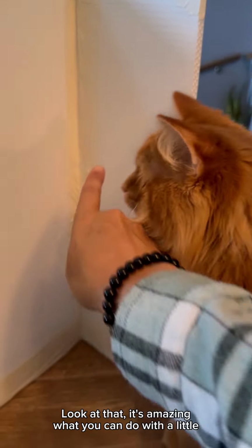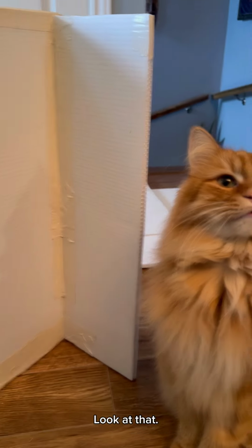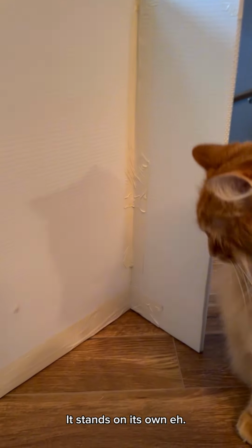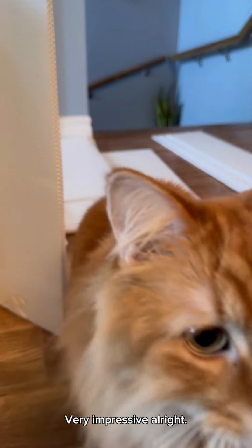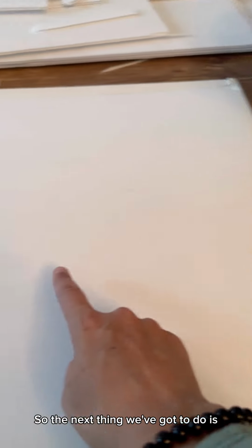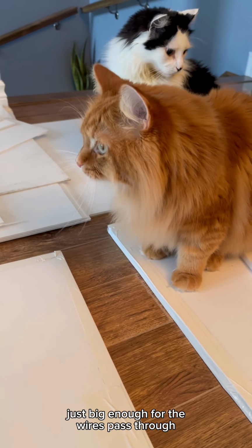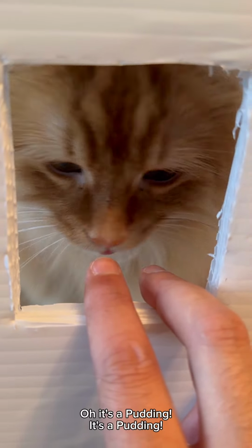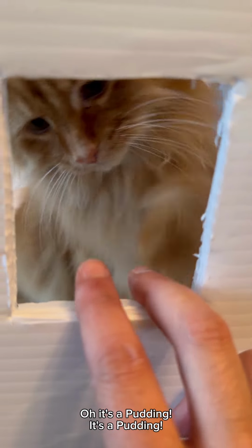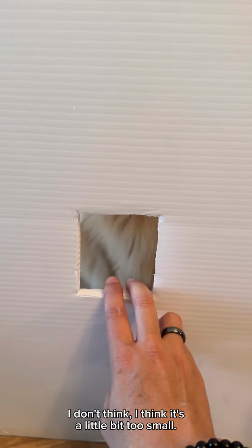Look at that. It's amazing what you can do with a little duct tape and bristol board, eh? Are you impressed? Look at that. It stands on its own, eh? Very impressive. All right, so the next thing we've got to do is we're gonna make a hole in this piece. Just big enough for the wires to pass through, but not big enough for a pudding to pass through. You won't be able to get through that, I don't think. I think it's a little bit too small. You're gonna try though, eh?